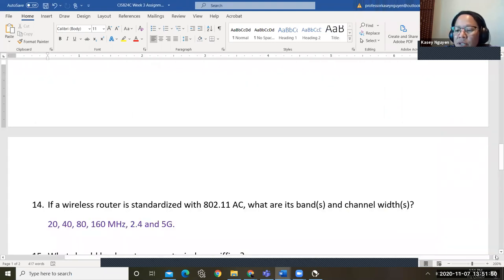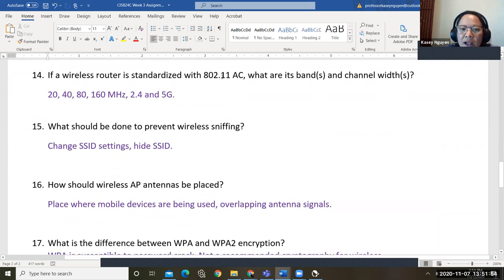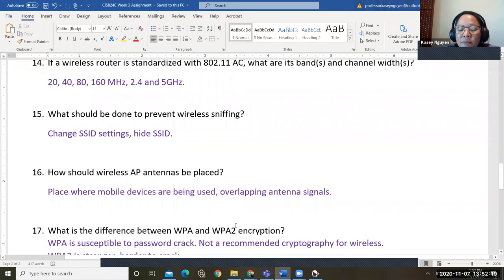So to answer number 14, we have wireless routers that are 802.11ac. Its band is 20, 40, 80, 160 megahertz, and you have dual band 2.4 and 5 gigahertz. I want to wrap up the rest of these questions before we take a break. So we might go over 2 o'clock a little bit.